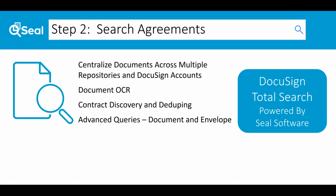So now that we have everything within Total Search, we can start to search across the full agreement set. That is to say that as opposed to searching for clauses and data points in each individual agreement, Total Search will allow us to interrogate all contracts and agreements in the environment to find what you're looking for.